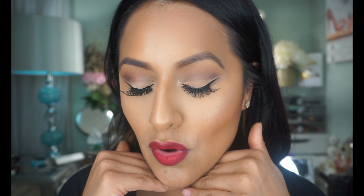Anyways guys, so this is the end of the tutorial. Hopefully you guys enjoyed this beautiful glamorous look. I really liked this eye look paired with a red bold lip, and if you pair it with a nice sexy black dress, you are good to go. You will definitely feel like the center of attention. You will feel like you're turning heads. Every time I wear a red lip, I feel very glamorous and very sexy.